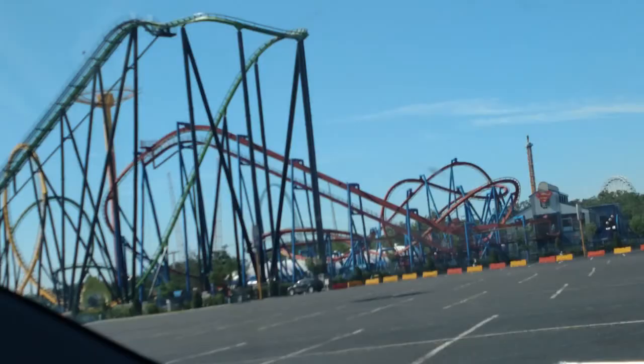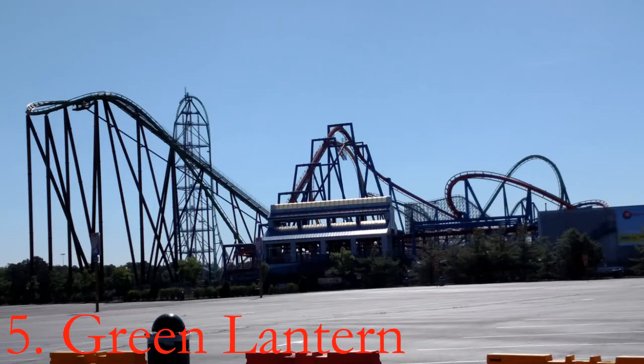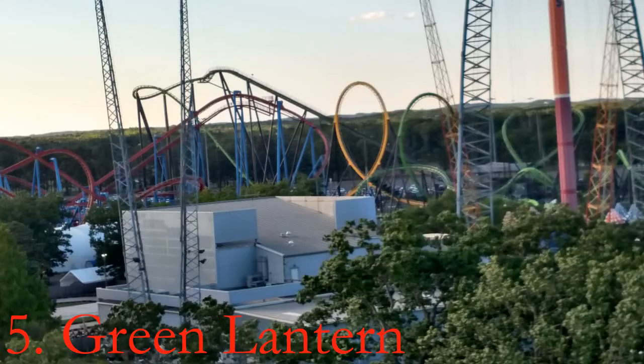But at number 5, and that's not to say that any of these rides are bad, they're all classic good B&Ms, number 5 is going to be Green Lantern at Six Flags Great Adventure. This wasn't a bad ride, and this complaint I can say that I have about every single stand-up: you do get that feeling in your shins or behind where your knees are. If you're tall and you stand straight up, or if you bend your knees, I've still gotten it, but you will get this feeling because of how intense the rides are, and it is not very comfortable.